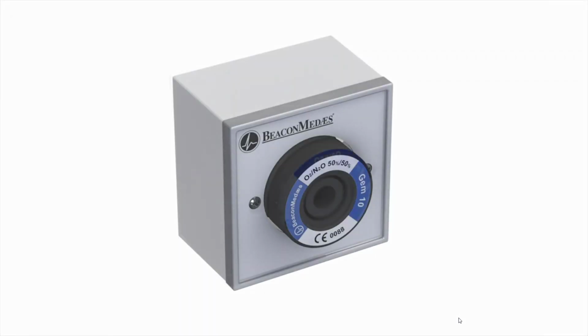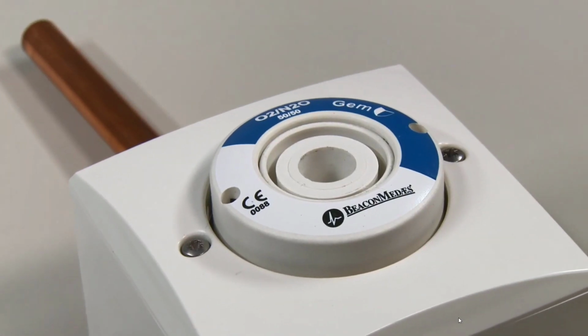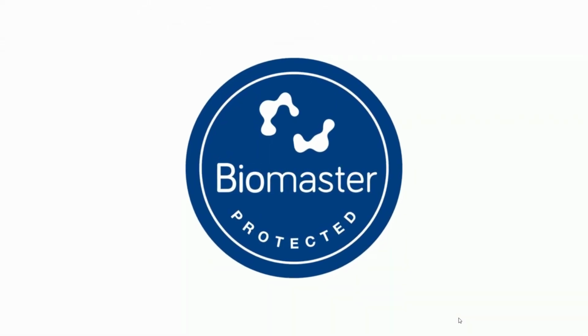Also, a curved trim plate replaces the existing fascia plate to match the modern aesthetic of the gem shield outlet. This has a simple curved profile to eliminate dust traps for improved infection control. The new trim plate also includes an antimicrobial additive for ultimate patient safety.